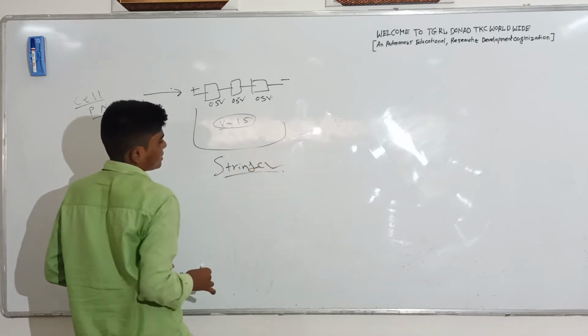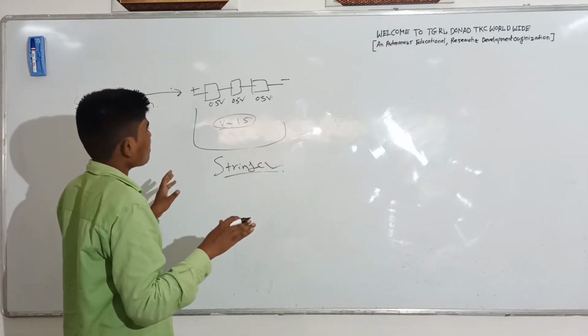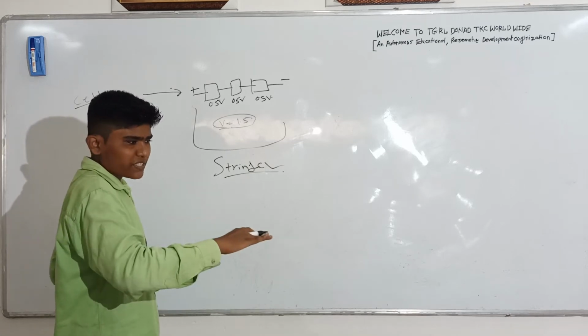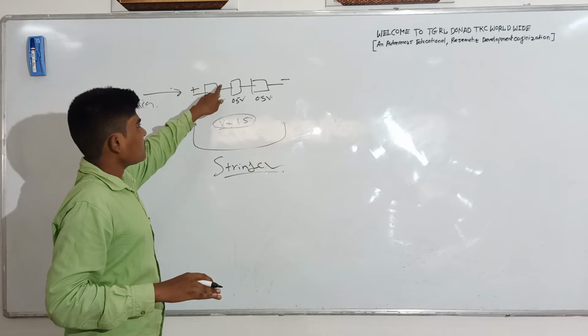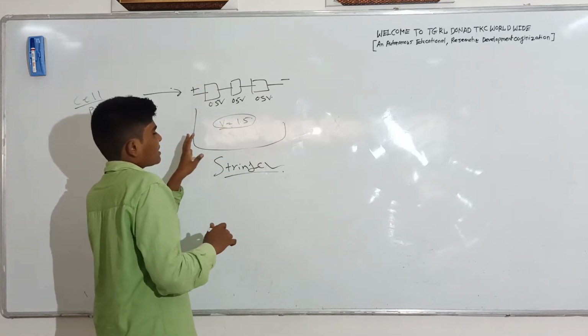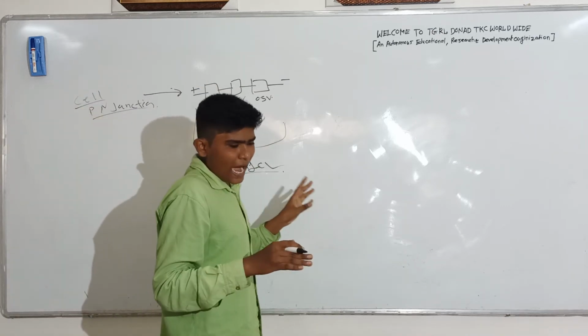The stringer is an automatic machine which combines a number of cells in the form of a string. It looks like that: the single cell, then the number of cells. After this is the string.